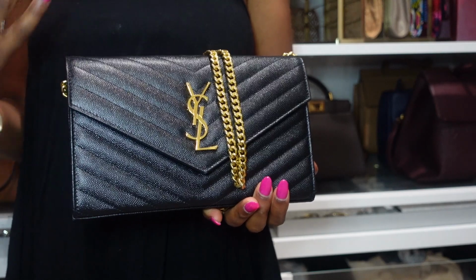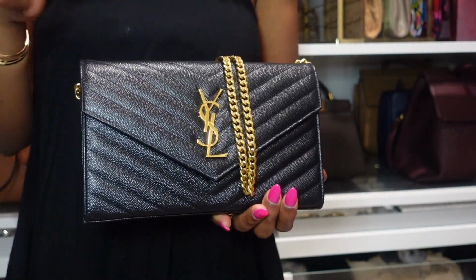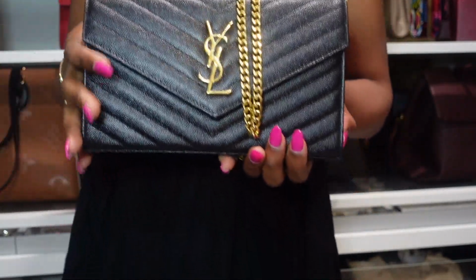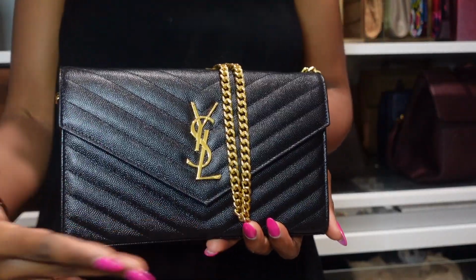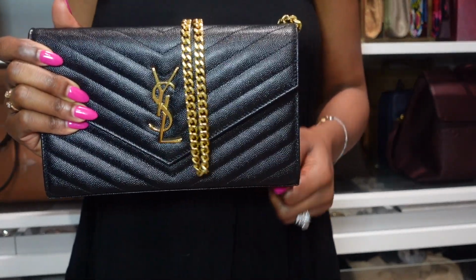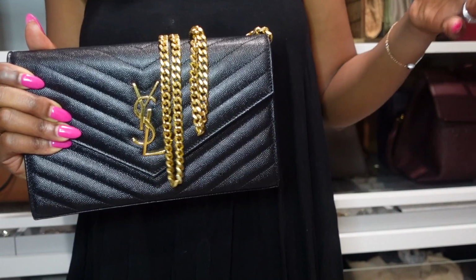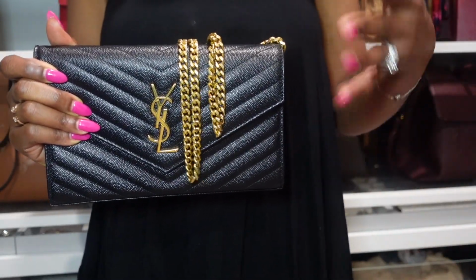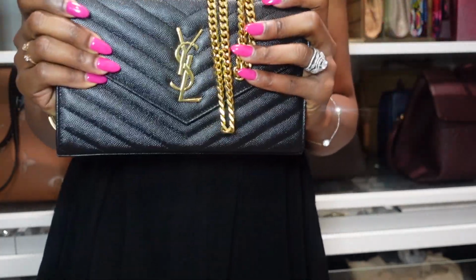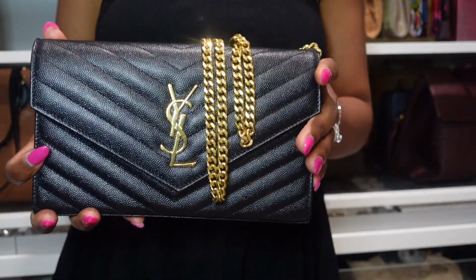If of course this is your first one, just look at your wardrobe and see what kind of color schemes you lean more into, and purchase something in that color scheme, because if you love black, then this will be perfect because you get great wear out of it. You can wear it during the day, wear it at night, wear it with jeans, wear it with a very pretty dress. I don't think you can go wrong with this purse.